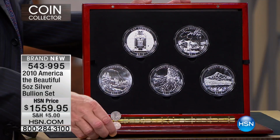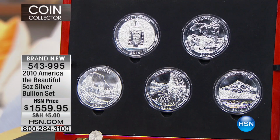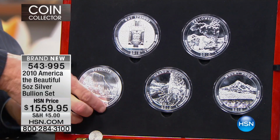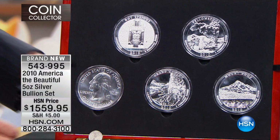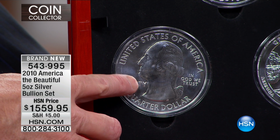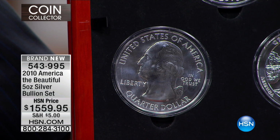presentation box. Well, when the United States government started making the America the Beautiful program because of the success of the state quarter program in 2010, they did something very interesting. They decided to go ahead and make each one of the quarters in solid 5 ounces of silver, making it the largest silver coin that the United States government has ever made.